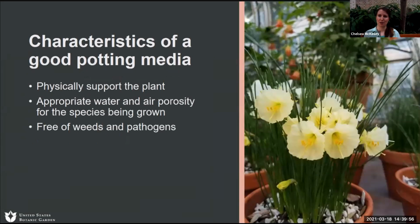Now, what do we put in our pots? We put potting media in our pots. We don't actually put soil in our pots. Soil is a conglomeration of living, breathing organisms. It's typically very high in mineral content, whereas potting media tends to be much higher in organic matter. It's typically sterile. Sometimes it might have mycorrhizal beneficial microbes added back into it, but typically it's sterile because we don't want to be introducing pathogens to our plants. We also don't want to have any weeds growing in our plants as well, so it's typically free of weed seeds.